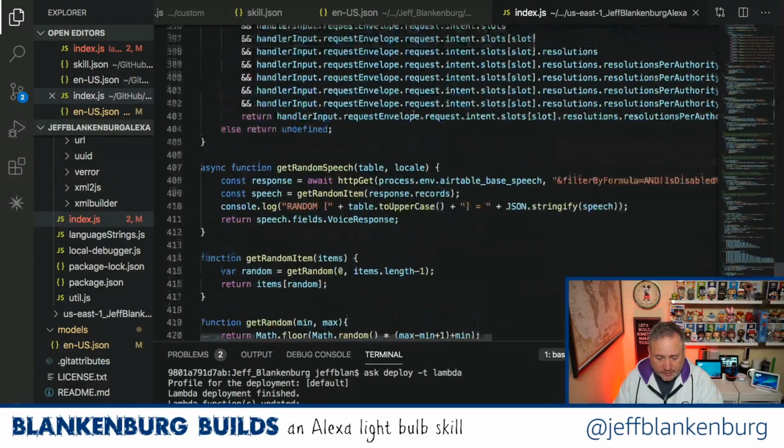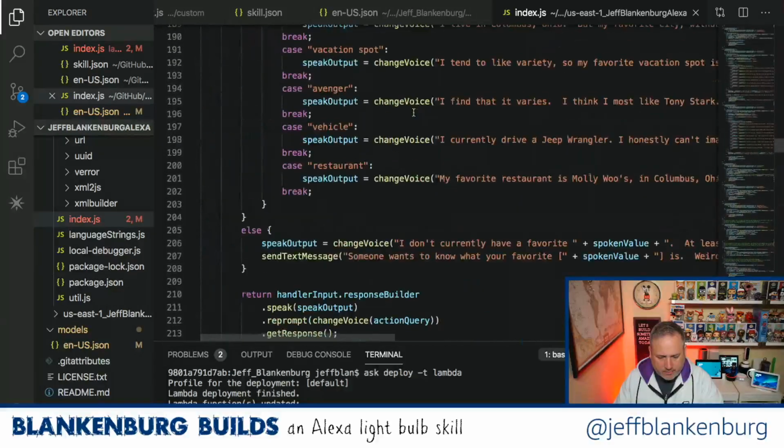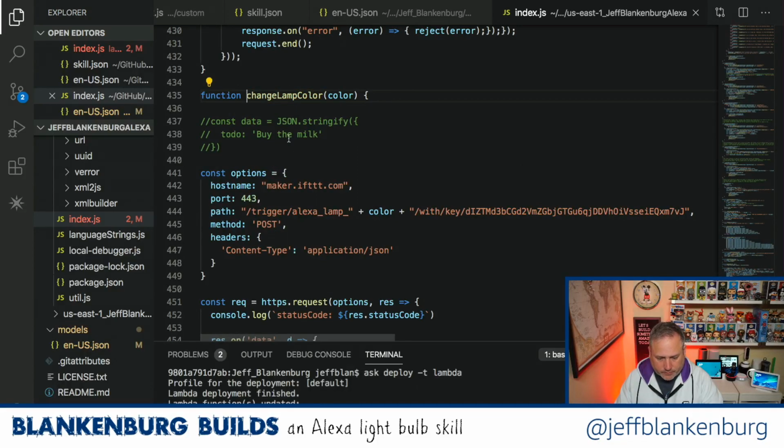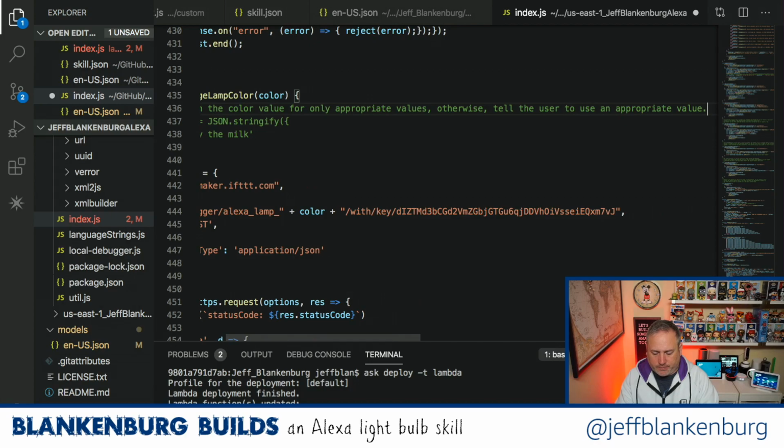I can't believe that post method would just work, copy and paste. That's really exciting. Lamp intent handler, and in here, actually, it's going to be in the change lamp color. In here, we need to screen the color value for only appropriate values. Otherwise, tell the user to use an appropriate value.